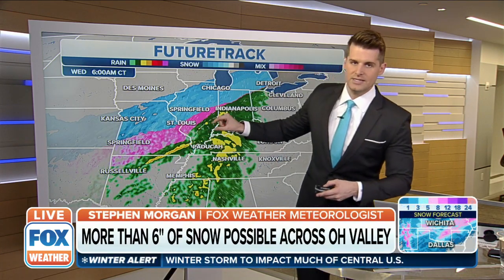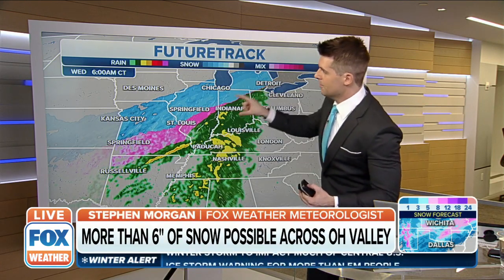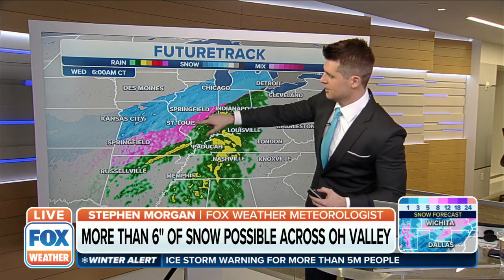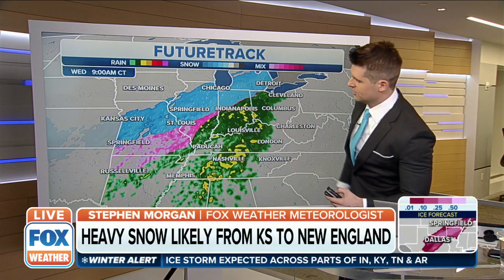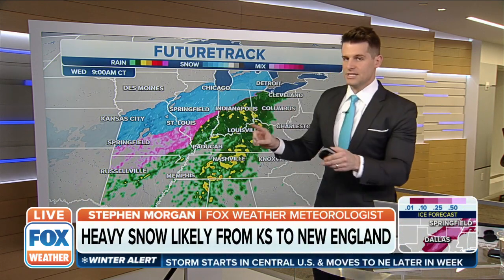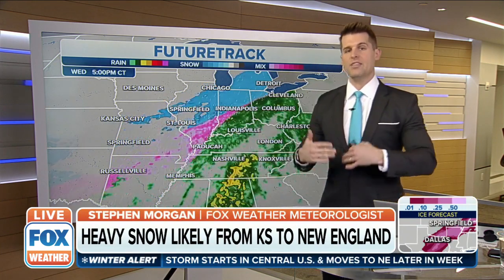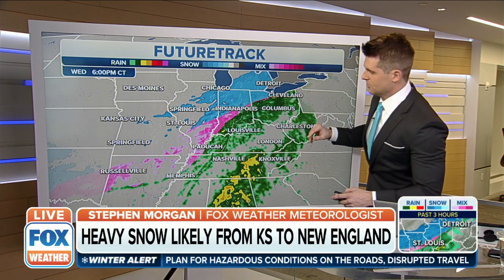Future track always has a hard time identifying the difference between freezing rain and sleet, but that's what we're seeing this morning along that I-44 corridor in Missouri up into St. Louis, and then watch as that colder air punches a little farther to the south. Paducah up to Louisville, we'll still see rain, but as soon as those temperatures at the surface drop below freezing, that's when we'll begin to see that freezing rain, and that's when it could be most dangerous.